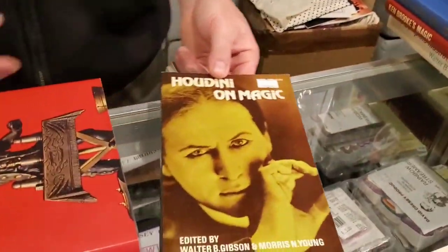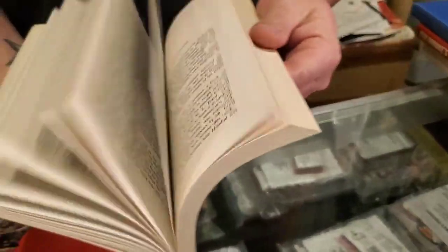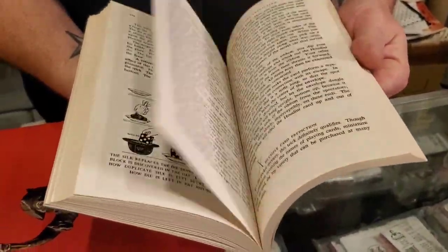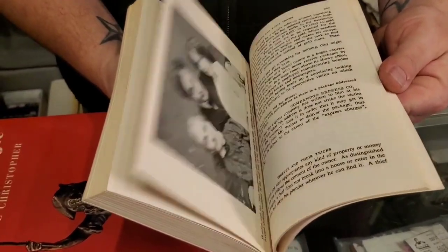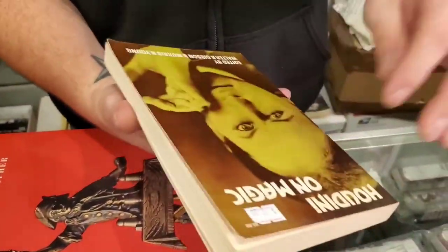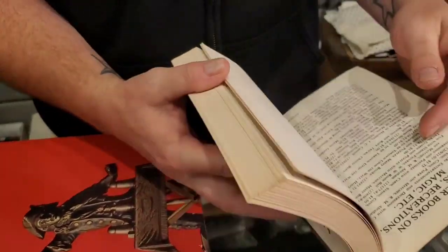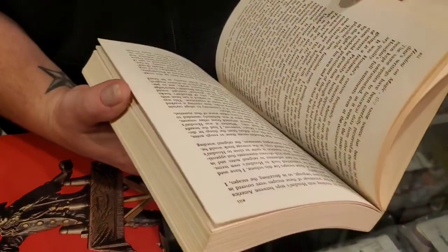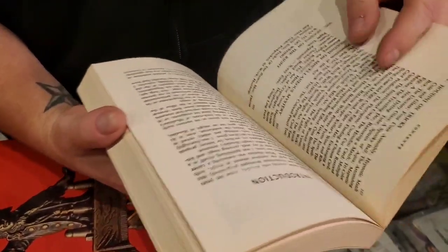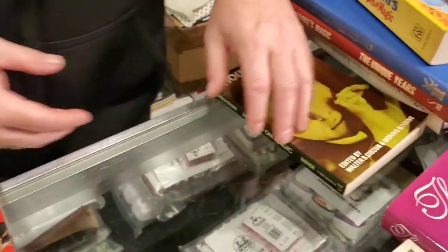Houdini on Magic. This is a $12 book. Dover edition. All kinds of cool stuff in here. Pictures of Houdini and on some of his stuff. You know what? I might have been wrong. This might be the one that was taken directly out of his scrapbooks. I've read too many freaking Houdini books, I can't remember.